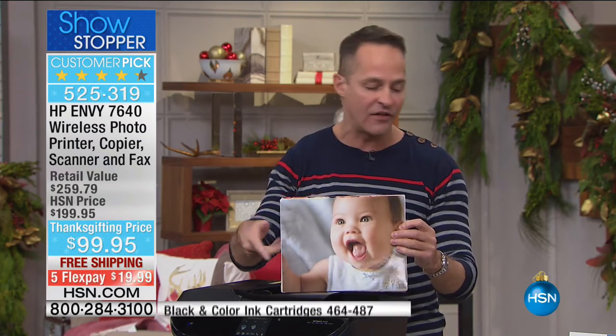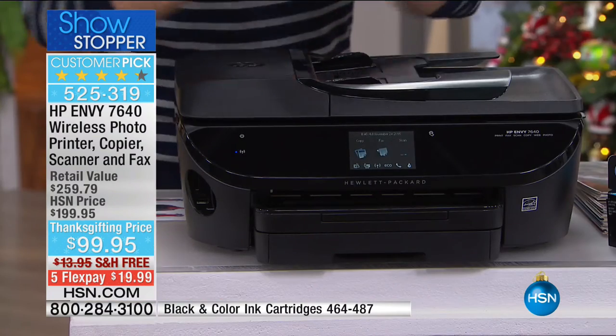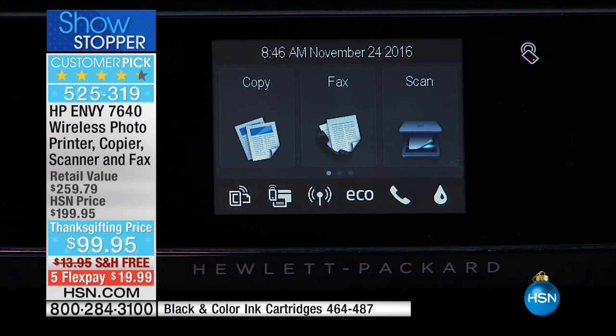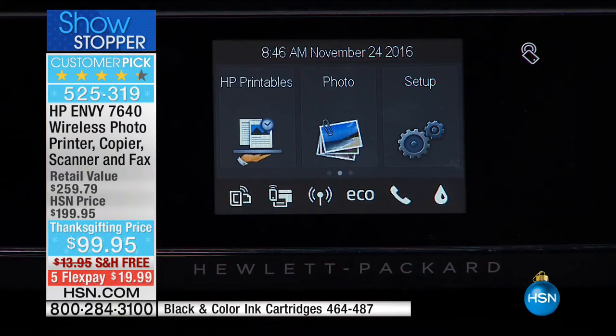Price of printing color on this is the lowest price in America on any inkjet printer. That's number one. Number two, look at the screen. You won't see this again all Thanksgiving weekend. You won't see it for the rest of the year at this price. Is that 3.5? It's about a 3-inch screen, gang.